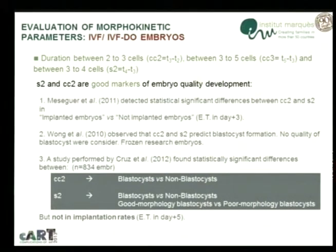These people are the same group as Meseguer, so they hypothesized that, as I said, for implantation there are a lot of factors that can affect it, and probably the group of patients included here and the group of patients included there have different etiology, which could affect the results. But they really emphasize that these two markers are the most valuable markers to predict development.